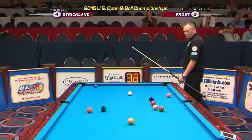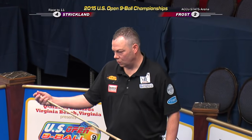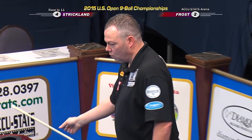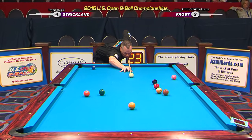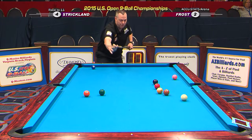Now, Scott can pocket this ball and go 2 rails to the 2, either side. Either the lower left-hand or lower right-hand corner pocket, either way, and go 2 rails to the cue ball. He's going to have that 3 in the side, and it comes right up for the 4. Well, Scott needs to make this hurt right here. This shot could go a long ways towards helping him win this match. Good job.